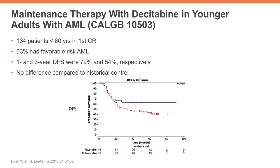These are some of the older studies. Newer generation studies have looked at hypomethylating agents such as decitabine. This is another more recent CALGB study looking at 134 patients, a single-arm study looking at decitabine in the post-remission setting.